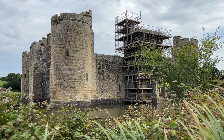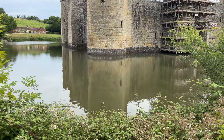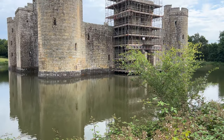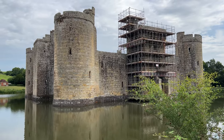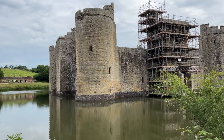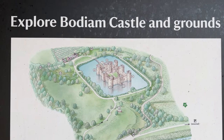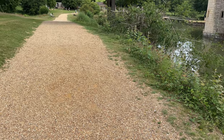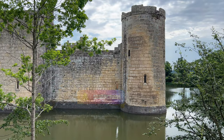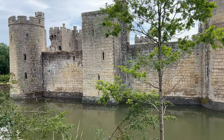I'm always sad when my view of a castle is obscured with scaffolding, but I really love a moat, and I love that this castle has a moat around it. And I'm also glad that the castle is being restored and preserved for future generations, so I have to be supportive. To get to the castle from the car park, you have to walk on this relatively easy and flat gravel path. But along the way, you get a beautiful view of the exterior of the castle and the lovely moat.